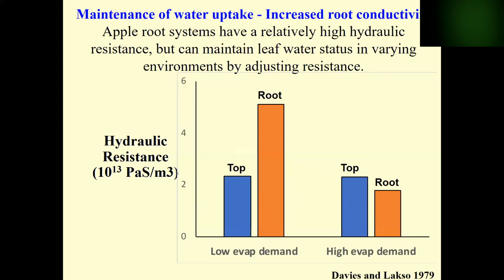So we brought them together and estimated the resistance of the top and the roots, and we found that the tops didn't really change their hydraulic resistance, but the root changed by about 60%. When it was out in the dry conditions, the root resistance decreased, allowing a higher conductivity for the water and actually maintaining the water potential at the same value.